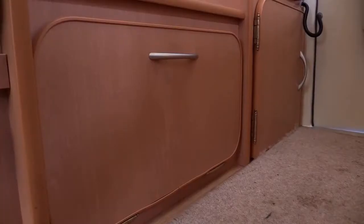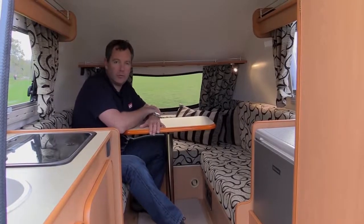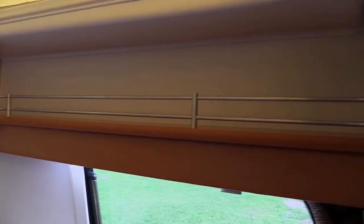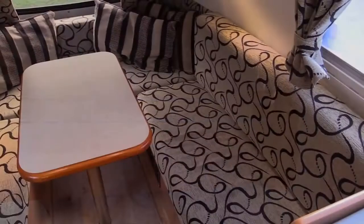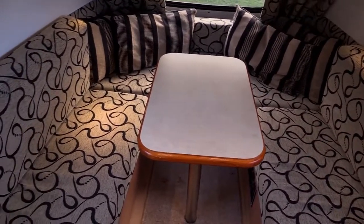And down in the bottom here, there's a porta potty, so you don't even have to use campsite loos if you don't want to. The designers have made the most of the interior space with lots of shelf storage, which is really handy. And then they've got the fabrics just right too. They're pretty inoffensive and kind of neutral.